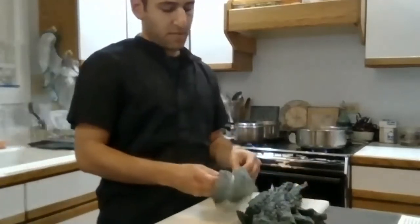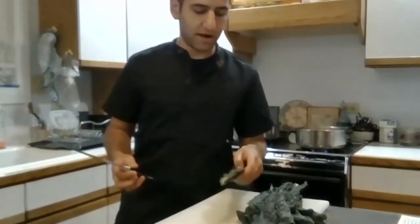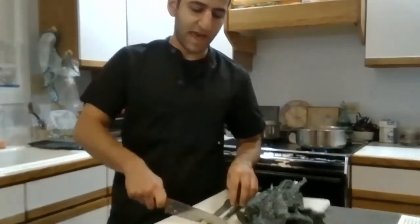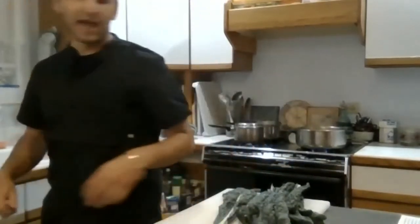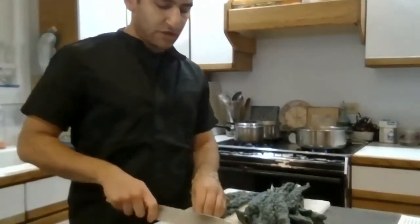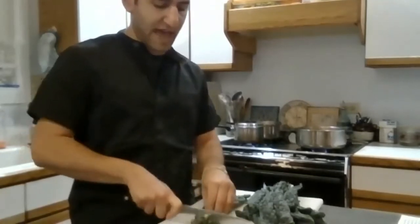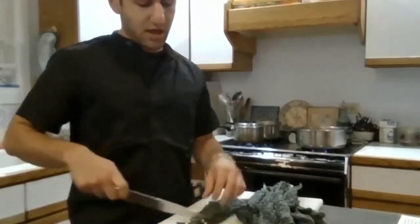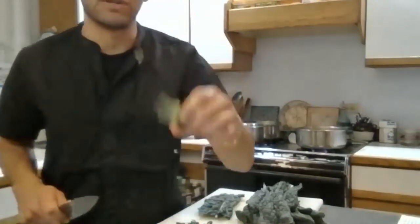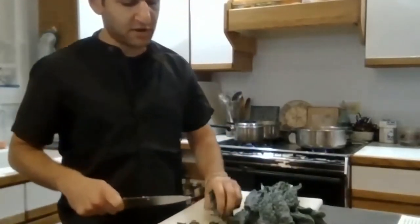So I'm going to loosely cut our kale, and I'm going to cut where the bottom of the stem is. We don't want to get rid of that. It's edible, and it just needs to cook a little bit longer. So I'm going to trim the bottom more finely, and then as I work my way toward the top where the stem is thinner, I can get bigger chunks of kale, about an inch or 2 inches, and that'll be the right size for our soup.